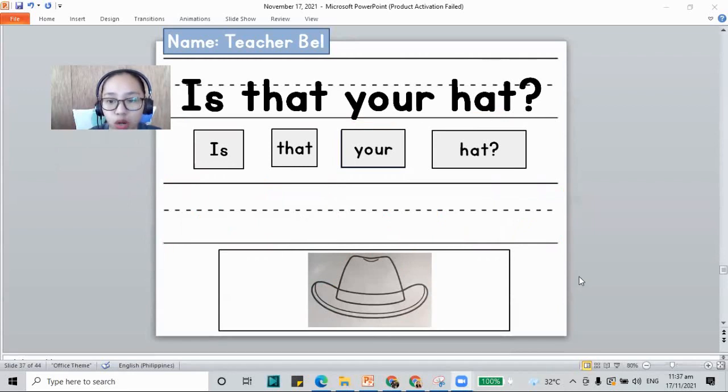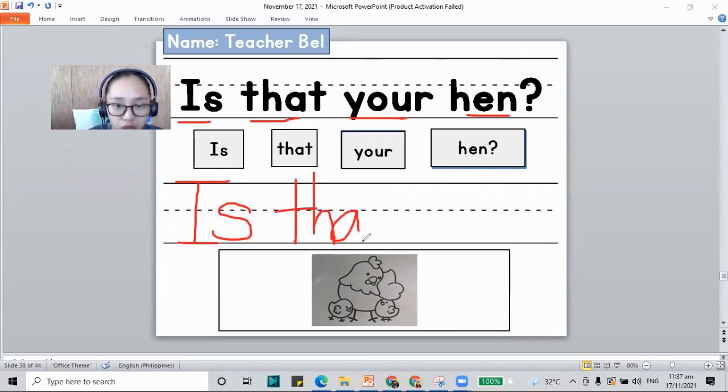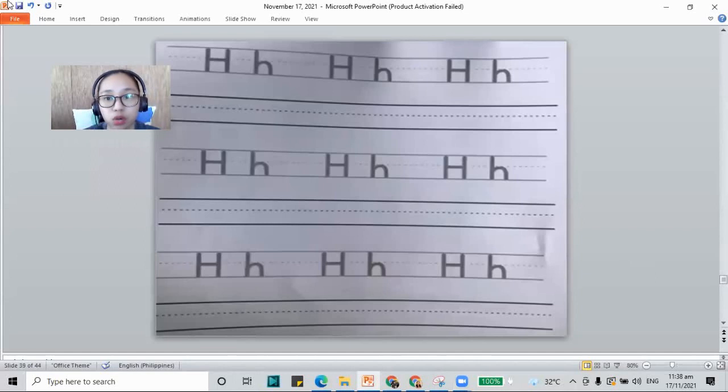How about the next one? Let's read. Is that your hen? Paste the letters, the words. Is that your hen? Write the sentence. Is that your hen? Let's add a question mark and let's color our hen. Then how about for the next work, if you're not yet done, pause the video, play it again once you're done. I am moving to the next one.